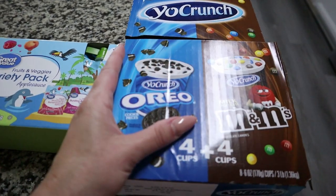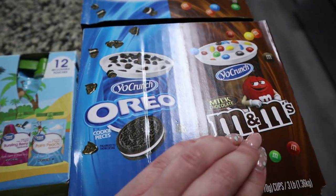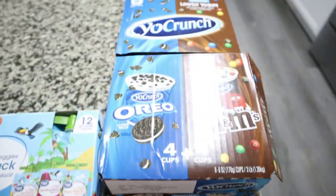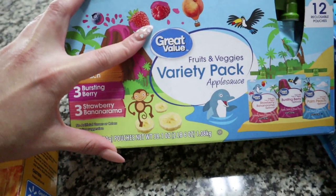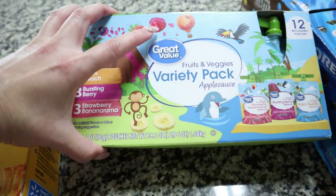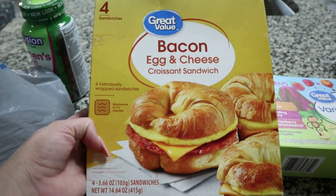Okay, so the rest of the stuff that we got at the other Walmart was just these little yogurts. They come with M&Ms and Oreos. So we got the big box for my youngest and my hubby because they like to eat that. And then I also got some of these squeezy varieties. They didn't have the unsweetened applesauce ones that we want, so we'll get those next time. But I got those. And then I also got some breakfast sandwiches for my youngest as well.